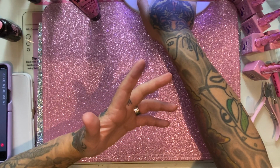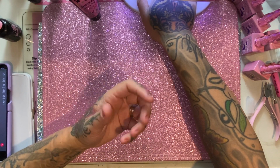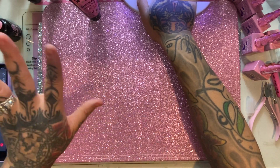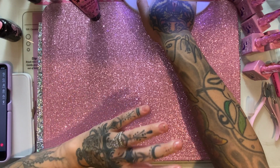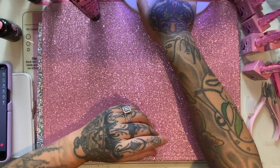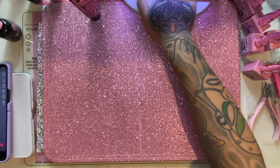But this could be a last second thing. You don't have to take out all your acrylics and monomer and stink up the house. You could really throw these on and put a nail polish on and boom, out the door. Or gel polish, you know what I mean? You don't have to sit there and sculpt and use forms and everything like that. So I do kind of like that aspect of it, I'm not going to lie.